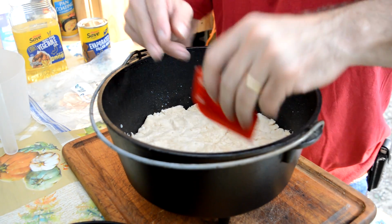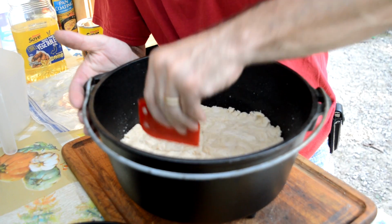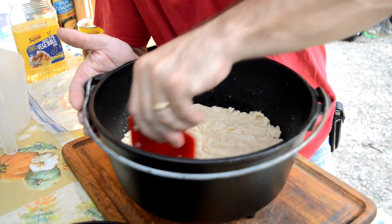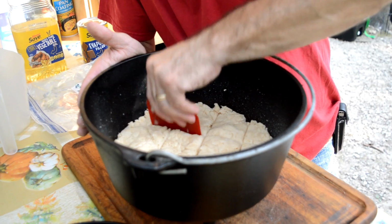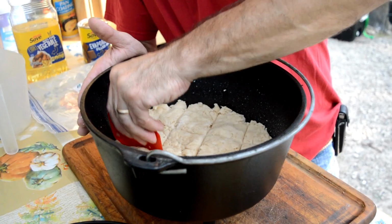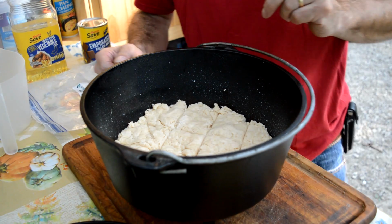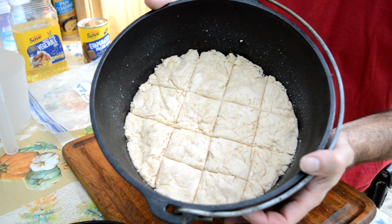Now I'm going to just use this little plastic spatula and score these biscuits, so that when they are baked, it's easier to take them out of the Dutch oven and have pretty nice even looking biscuits, even though they're not going to be round biscuits, they're going to be square. But when you get them all made, you cover them up with gravy, they're going to taste the same.